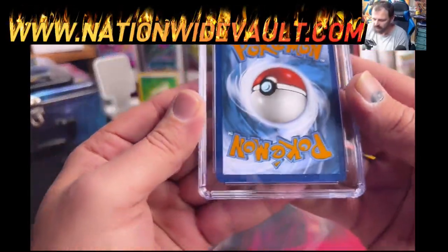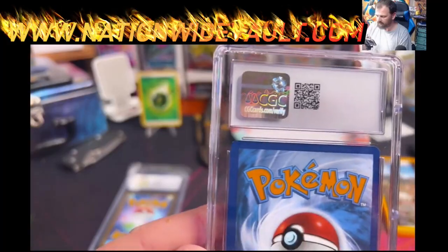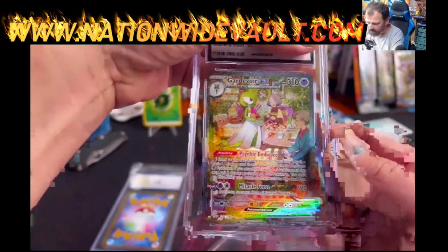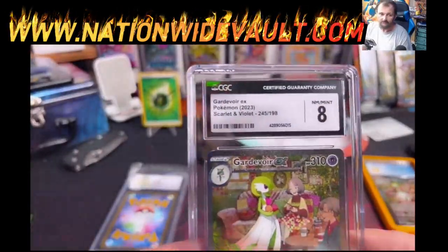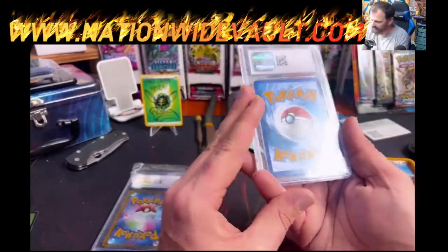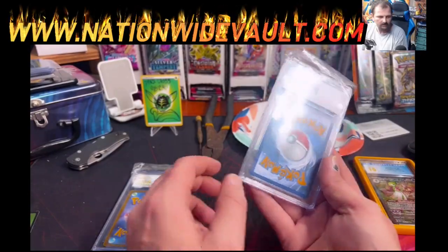Now I've only submitted with CGC, so I don't know. There's that there, but that is not. You know, there's that little white dot. I mean, even the centering, you could say it's a little heavy, but for an 8, I don't think so. So, when I'm ready, I will be resubmitting this and I'm going to crack it. But I'm not going to crack it until I'm ready because at least it's safe. The only thing I'm worried about is from sitting in here, it could get damaged.